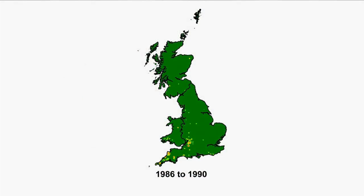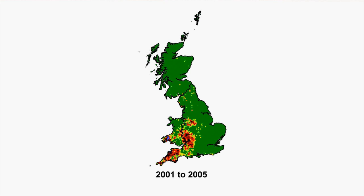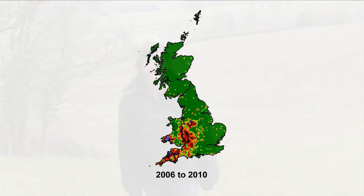The level of bovine TB in cattle in England and Wales has been rising for 25 years. The area affected by bovine TB has spread from isolated pockets in the late 1980s to cover large areas of the southwest and west of England and Wales today.